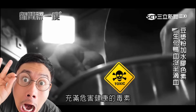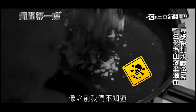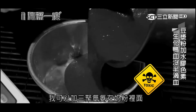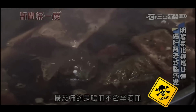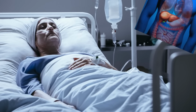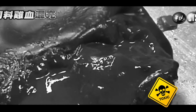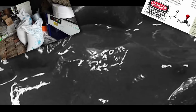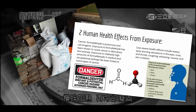Now this has been added obviously because it increases the pig blood's shelf life and firmness to make the pig blood appear more like the duck blood, so these unsuspecting consumers think they're actually buying the real duck blood. Now as you can guess, this gas is extremely toxic, and if consumed, it can damage the liver, the kidneys, and the nerves. Now that's very unsettling, but it's quite obvious to me that this gas, in the materials where it's being used, is not good for the human body to consume.